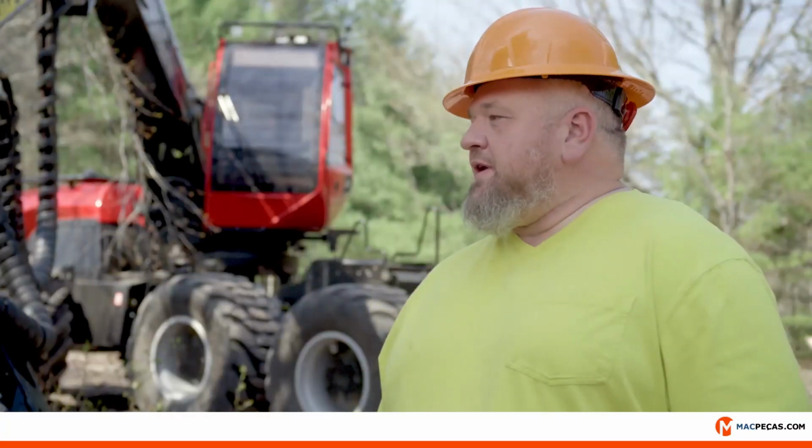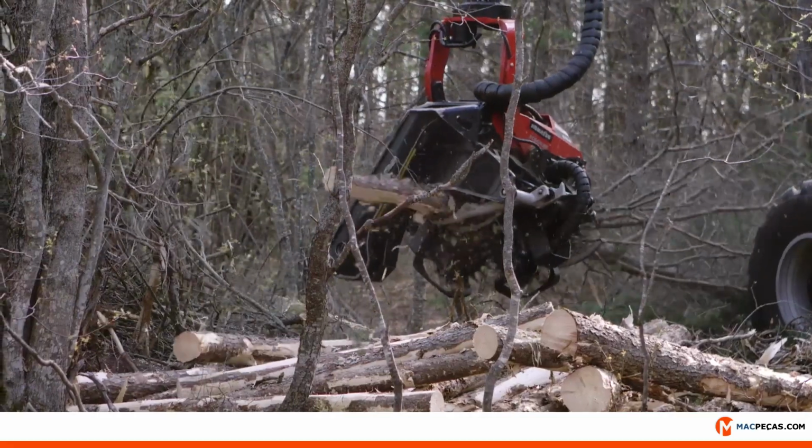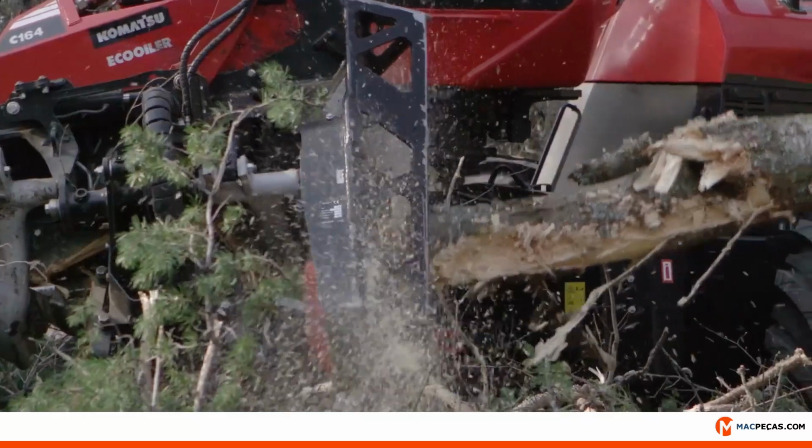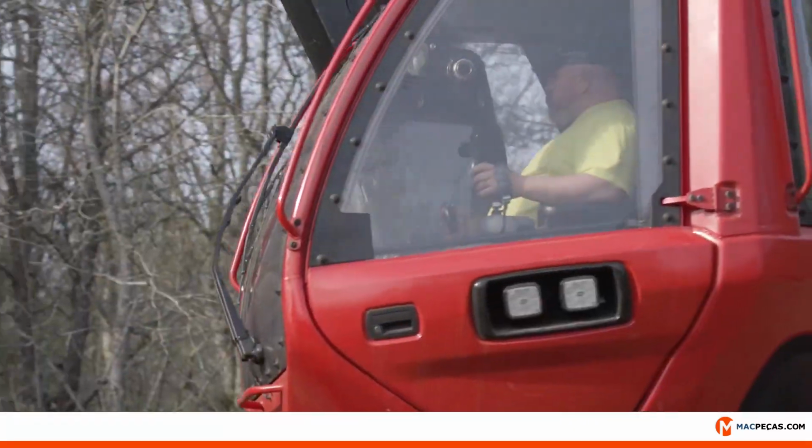That was part of the reason I decided to go with the larger machine, is it just keeps a man off the ground with a chainsaw. And that's where the majority of the injuries come in our industry. If you're in the cab, you don't get hurt.